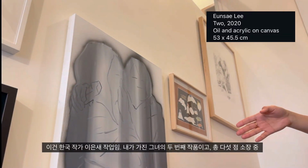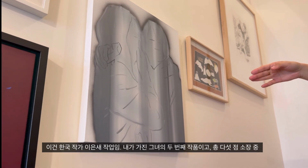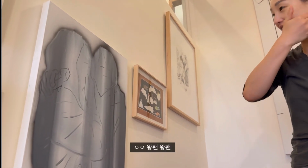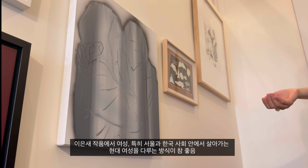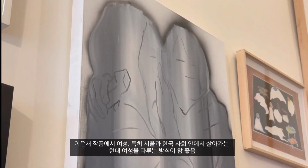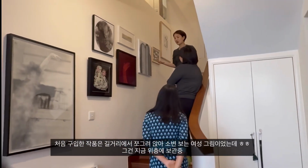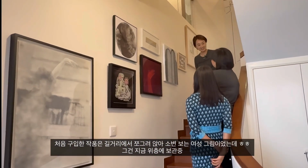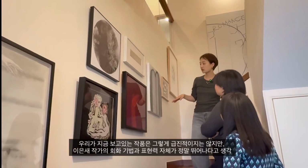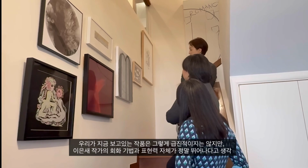So, a Korean artist. This is actually the second work that I acquired of hers. I have a total of 5 works of hers. I really like her, big fan. It's the way she portrays women, and contemporary women living as a woman in Seoul and in Korea. The first one that I purchased was a woman squatting and peeing on the street, which I have upstairs. So not as radical, but I think her painting technique and everything is very beautiful and fits in well here.